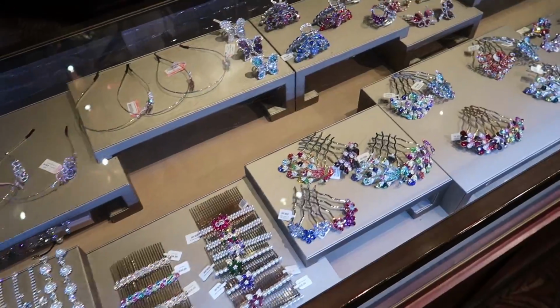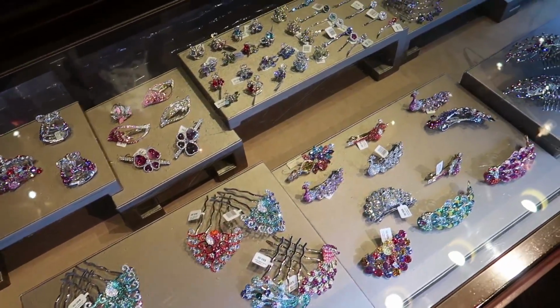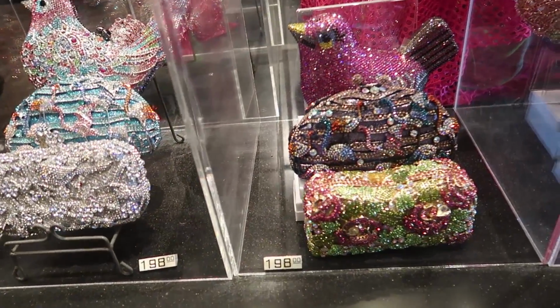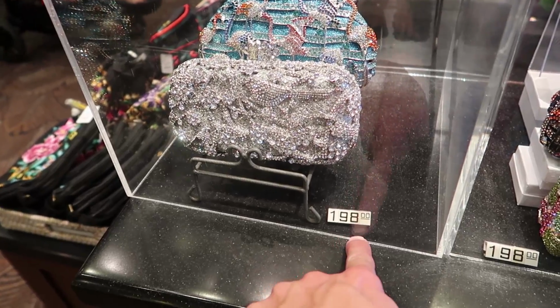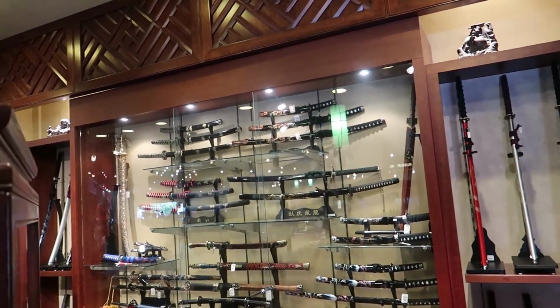Wow. It's also sparkly. A lot of hair combs, hairpins, hat pins, barrettes. There really is a lot of interesting stuff here. It almost feels like we're not in a Disney gift shop by the way that it's displayed with the prices and everything. Oh, they have a whole section here where you can buy swords.